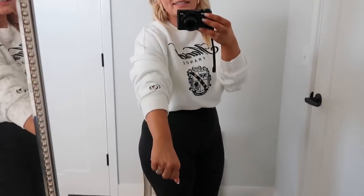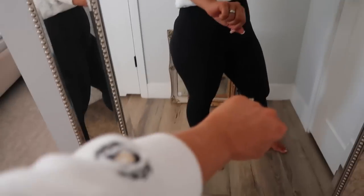So cute. And then the last thing that I got is this cropped sweater. It reminded me of the time when Zach and I went to Marseille. I loved it. I thought it was so cute. I love that it's white. It's beautiful, kind of crisp. It's preppy. I loved the little detail on the sleeve. I just thought it was super cute. I got this in a size medium and I could see myself wearing this a ton.